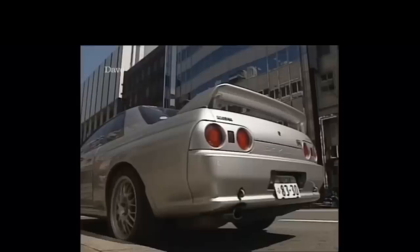And one of Japan's top conceptualizers agrees. On the engineering front, the Skyline is the dog's part. But as a piece of design, it's a dog's dinner.